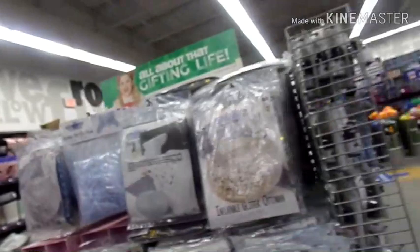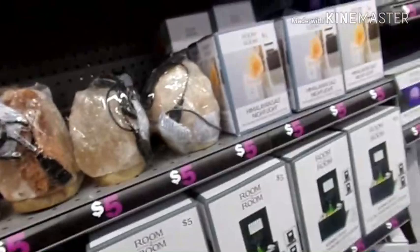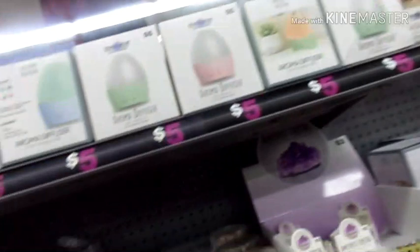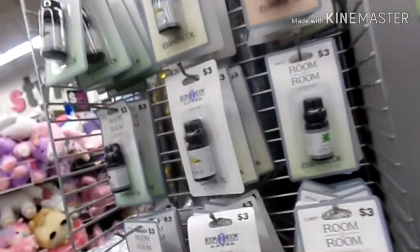Let's see what else. Essential oils, aroma diffusers. I have one of these and it ended up messing up and I have it in my windowsill. I had to get another one. Like, it lasted for a long time, y'all. The raining spout color changeable LED fountain. Those are really nice. And it even has some of these rocks right here. Y'all see that? They have the oils right here, essential oils, all different scents. Ylang ylang, sandalwood, peppermint, pumpkin spice.